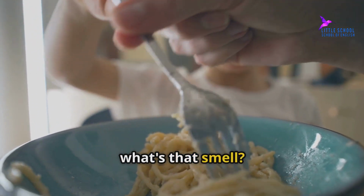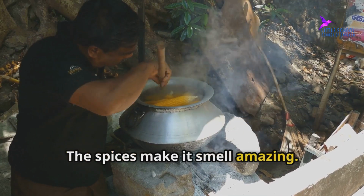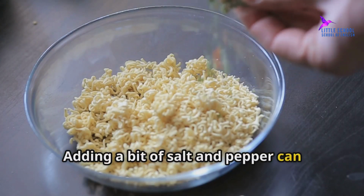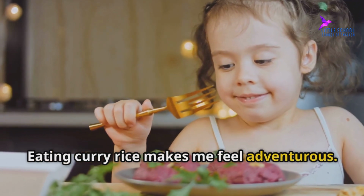Oh, what's that smell? It's curry rice. The spices make it smell amazing. Adding a bit of salt and pepper can make the flavors pop. Eating curry rice makes me feel adventurous.